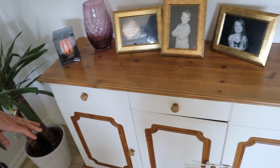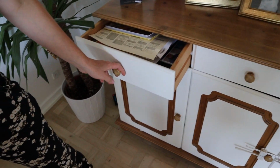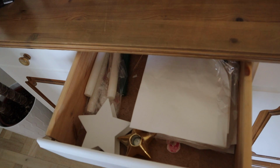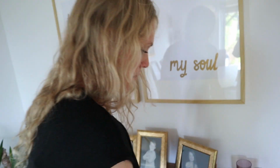Next to our wonderful plant is this sideboard that we have. It was in my childhood home and we redid it. So now we have it here. Let's look inside. Here's our one junk drawer. Yes, we have one, but it's not just any kind of junk. It's only paper junk and receipts and calendars and stuff like that. So organized. Next to that we have napkins and candles. Things that are really essential for Hugo. Yep. And in here, the changing station. So diapers, wet wipes, all that stuff when you have little kids.